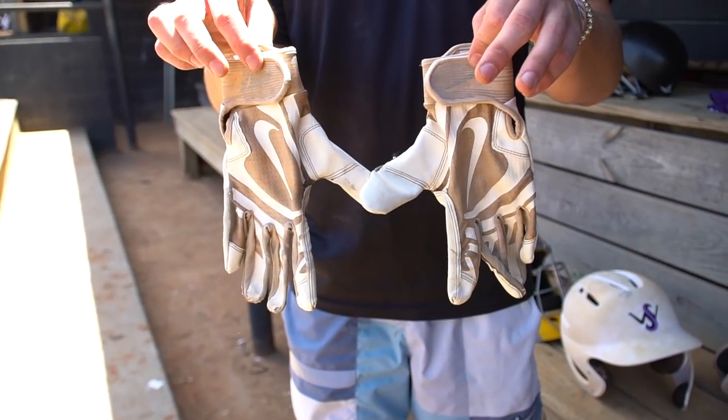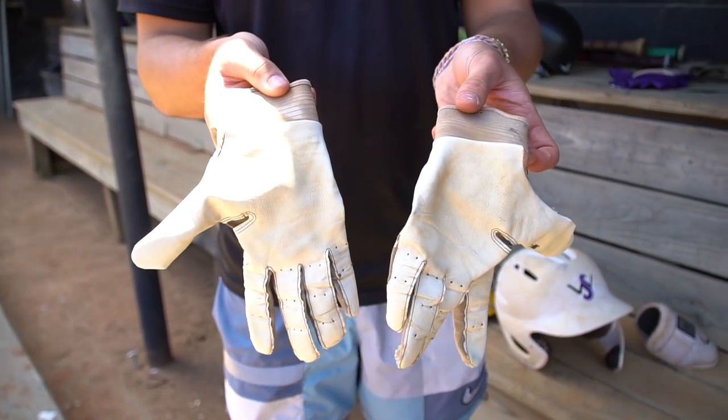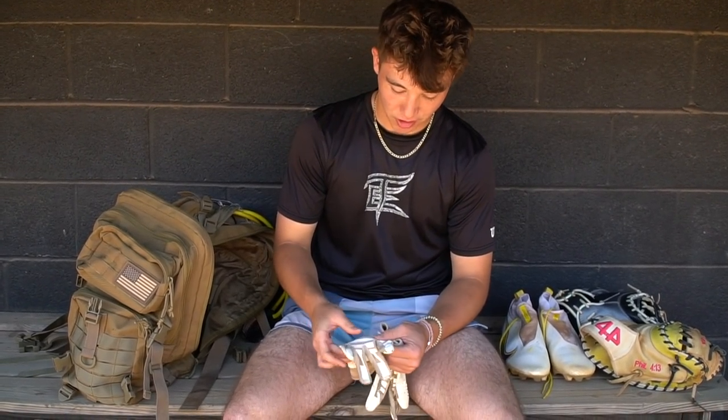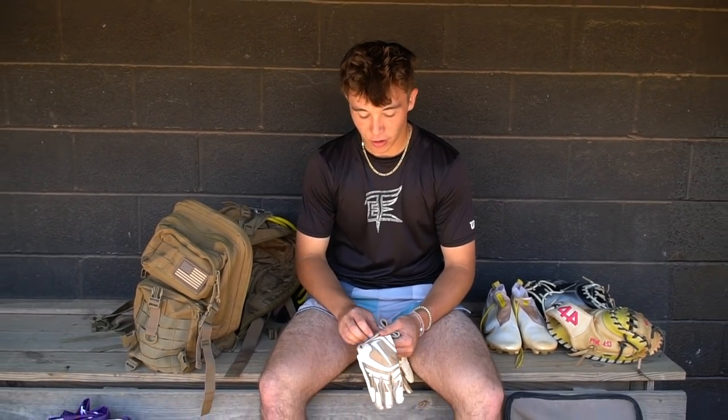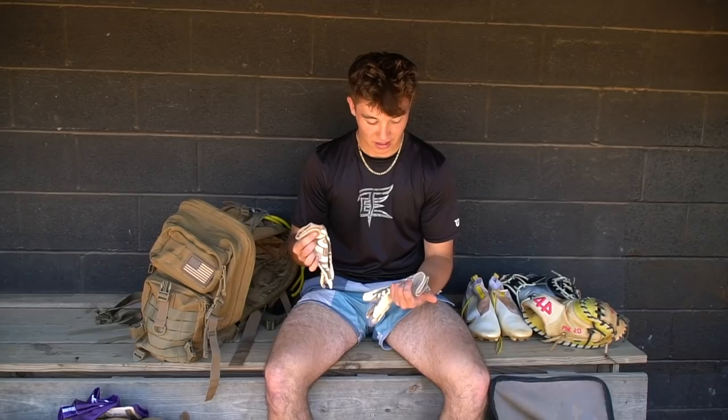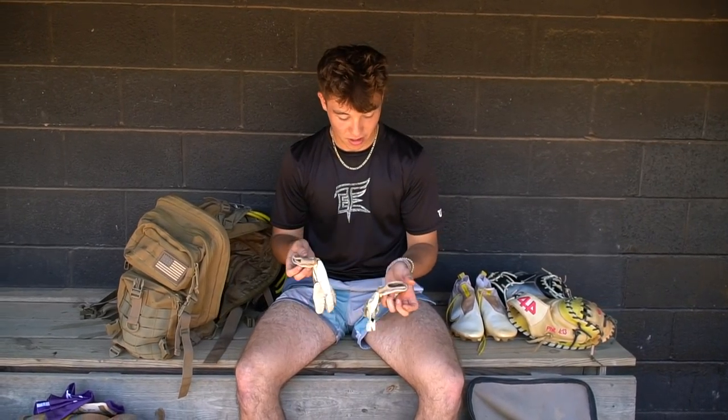I got Nike batting gloves. I actually broke mine going into a tournament last fall. Had to make a quick Dick's Sporting Goods run and pick these up. Wasn't really sure about it, never used Nike. I've always been a Franklin guy, but through the rest of the fall season and my whole summer season, you know, they held up pretty well.